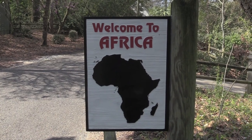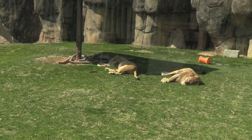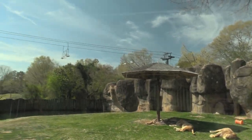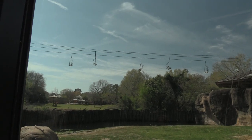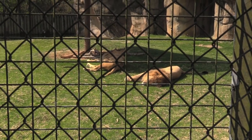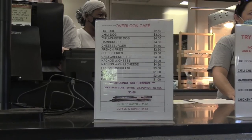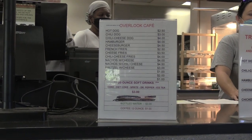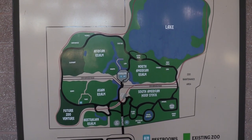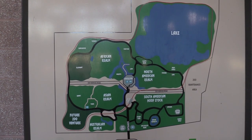All right, welcome to Africa. All right, African lion. Lions are taking a cat nap. I see from behind, the sky ride is running. All right, so I'm gonna head towards the Overlook Cafe, see if I can get myself a drink. This is the mini board. All right, well, they do have a rudimentary map on the wall here, right by the cafe. So I'm right at the Overlook right now. Saw the lions before I came up here.